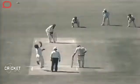And the West Indies are really struggling. Well, there's been no better shot played today, even by Vivian Richards, than that.